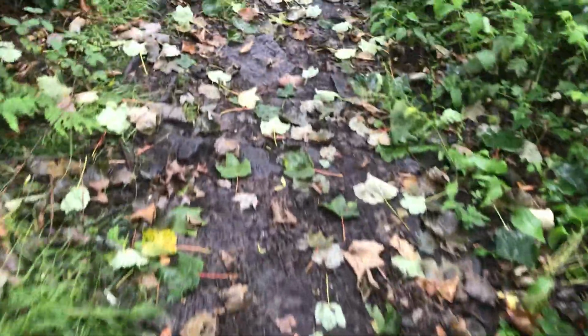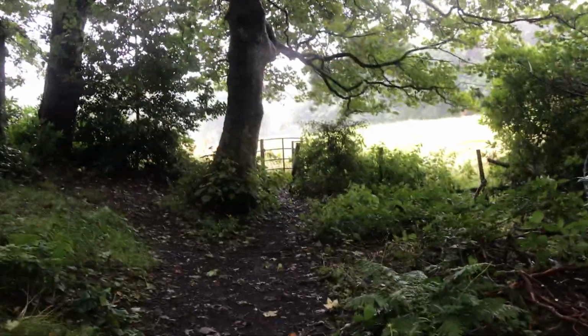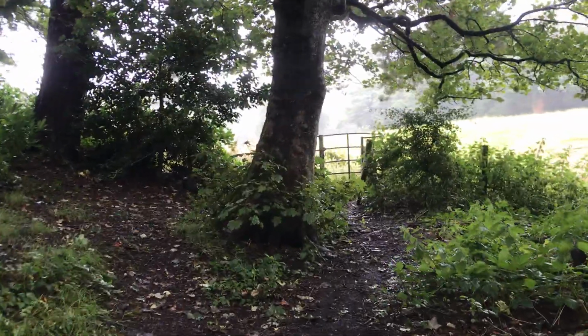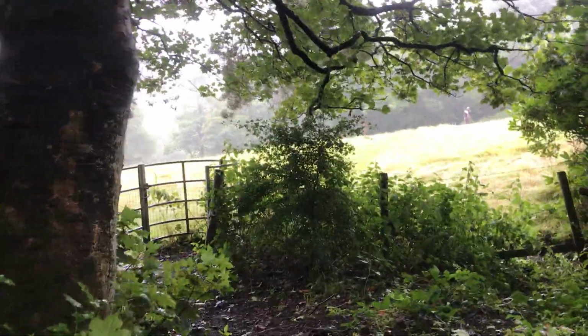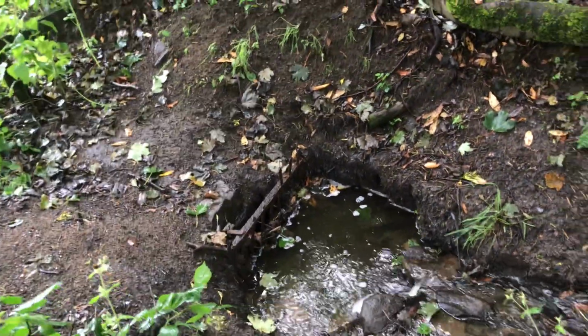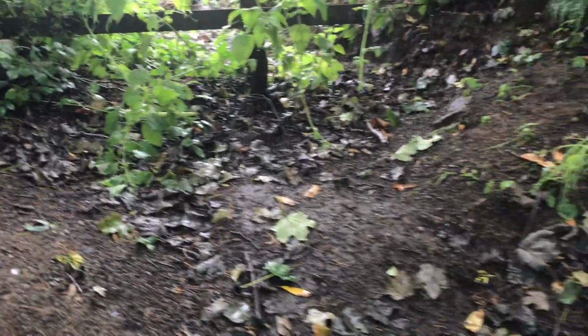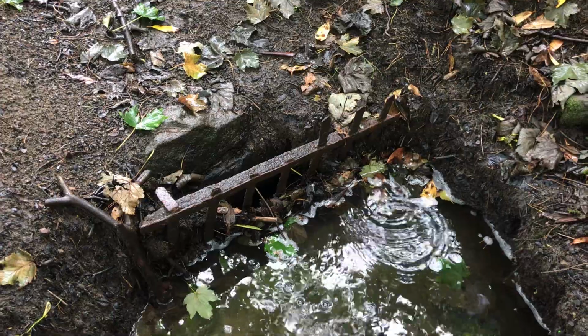Old stone path here. I'll take you down to the gate here. Show you this little drain here. Get this old piece of cast iron down here. I'll get down and show what it is. Look at that grenade, man. Well, that's been there some time, that. Look at that. And that goes right under. Not bad, boy. This is always nice to see.